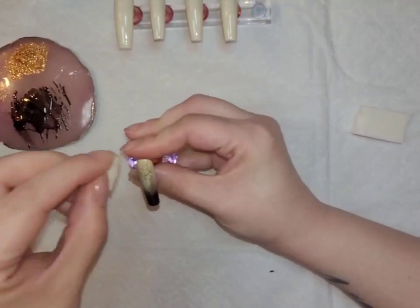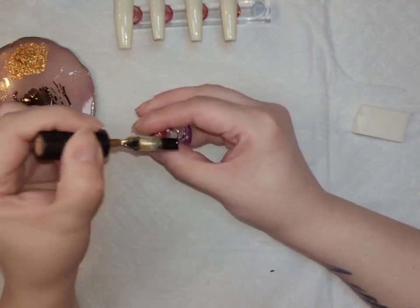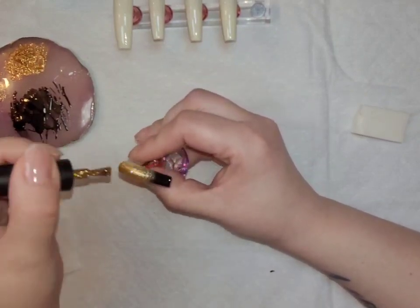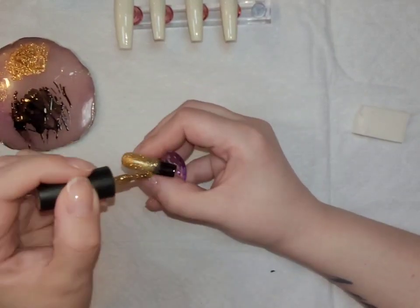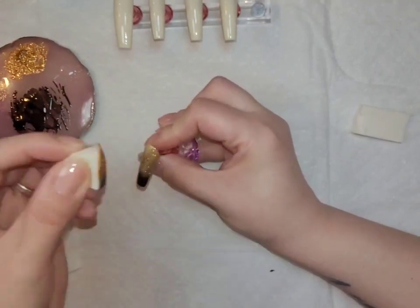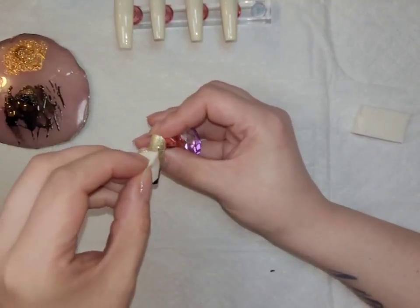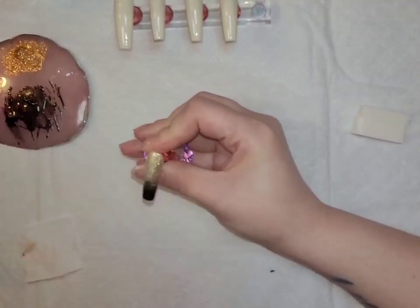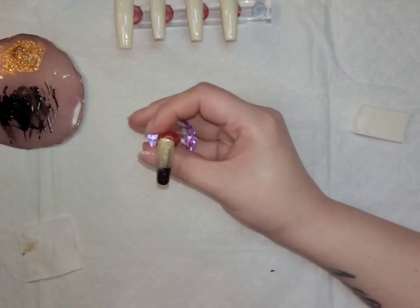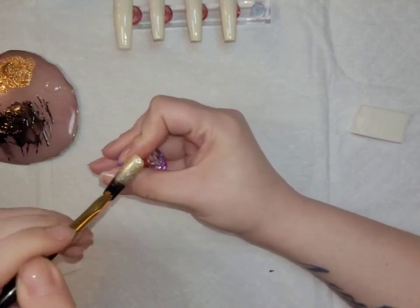But this beautiful set that was created with Madam Glam products, I used Nova. I also used the color Touches of Gold. And the other color I used was Just Like the Sand, and then of course I used a matte top coat because that's how everything came out so beautiful in my eyes. I hope you guys enjoy this set.